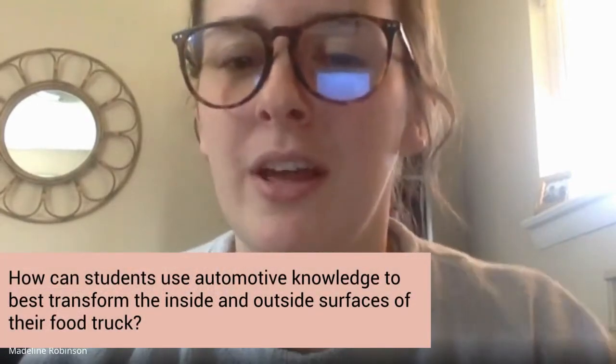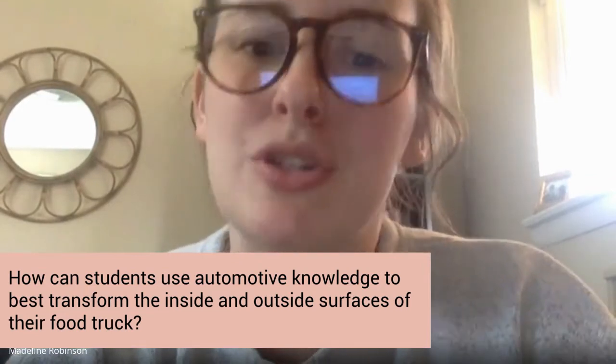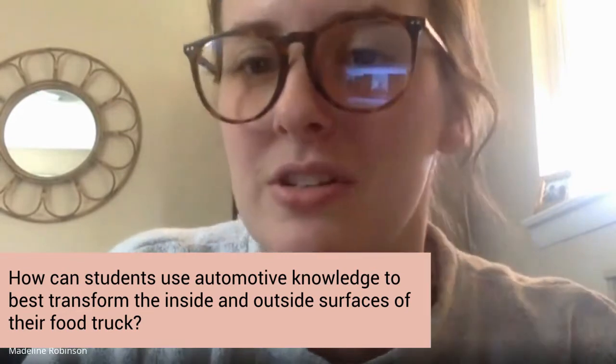That's awesome. So moving more into the automotive side a little bit, our students in this project are going to be, theoretically, maybe in the future we'll have a point where they can transform a food truck, but they're going to be theoretically transforming an old van or an old postal truck into a food truck. So they'll have to think about design elements, the practical stuff. How do you think that they could best maximize the internal and external surfaces of the truck in order to increase their productivity, to sell their business, and to best serve their customers?